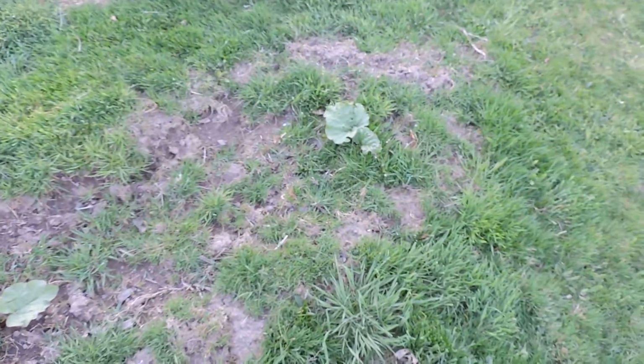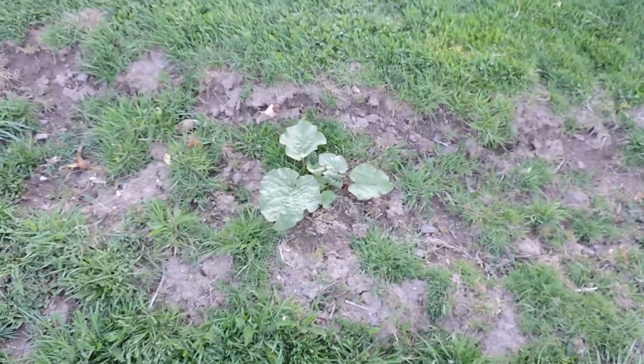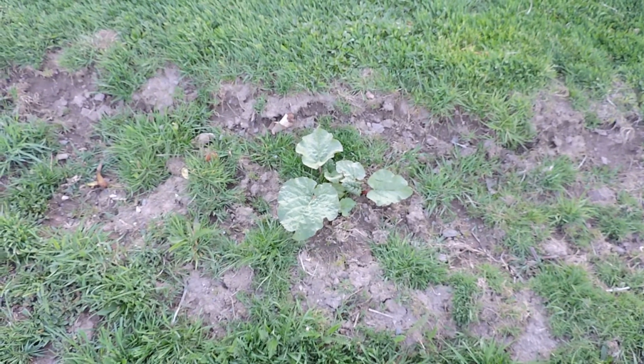Oh, and while we're here, I'll show you these. This is something new for us. These 3 plants starting here, that's rhubarb. A friend of ours gave us some plants. My wife wanted to try some rhubarb. I could leave rhubarb. I don't care for rhubarb, but she wanted some.